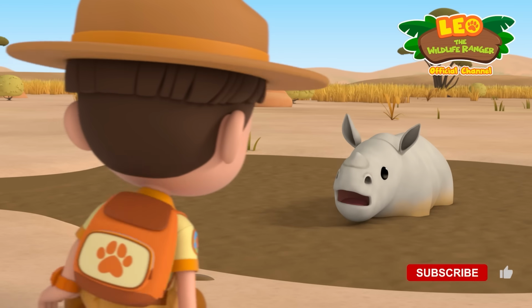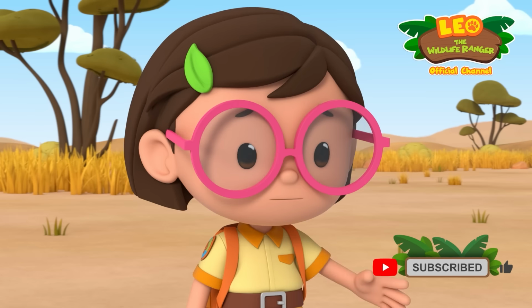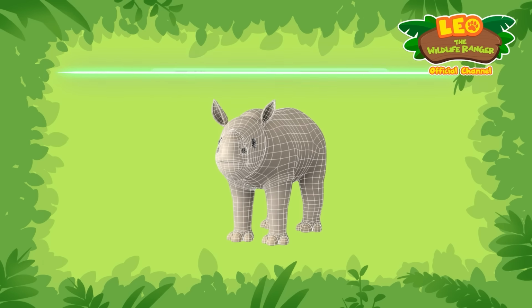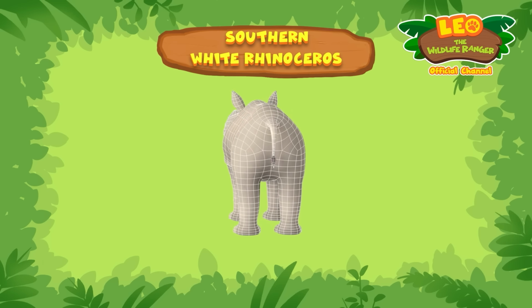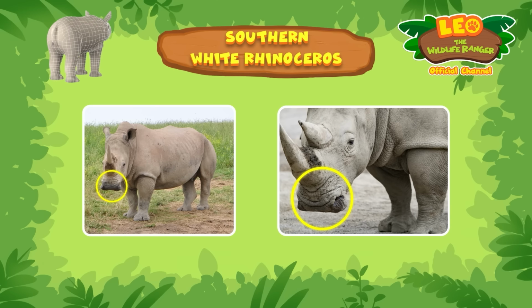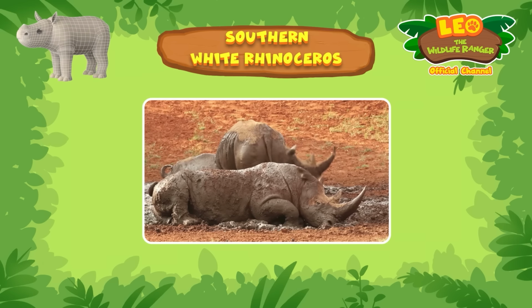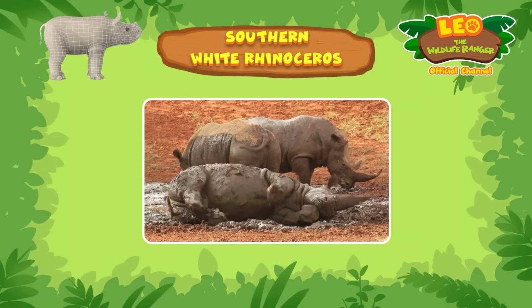Hang tight, little buddy. We didn't forget about you. We'll get you out. Right behind you, Leo. Let's see. Oh, the baby rhino is a southern white rhinoceros. The white rhinoceros is one of 5 species of rhinos in the world. Also known as the square-lipped rhino, white rhinos have a square upper lip. Rhinos like to wallow in muddy pools to cool off. The mud acts as a natural sunblock and also helps to protect them from bugs.